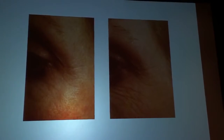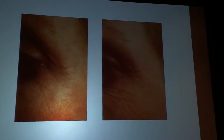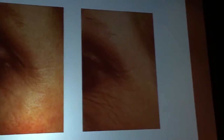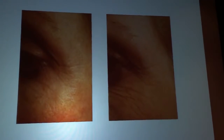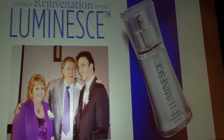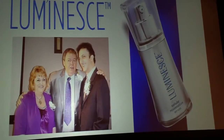So we're like, hey, we got something here, and we don't have to go through the whole process of $10 million studies to get a drug approved. So we went and started using it cosmetically. And lo and behold, as they so eloquently explained, they came to my office, and we hit it off.